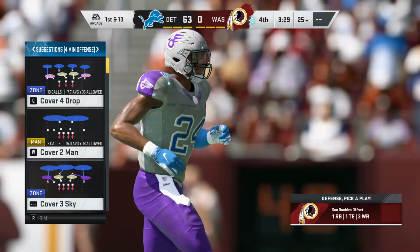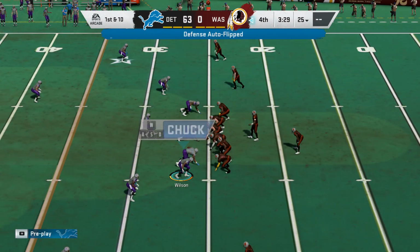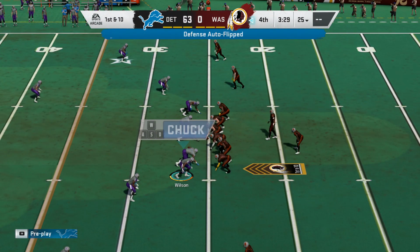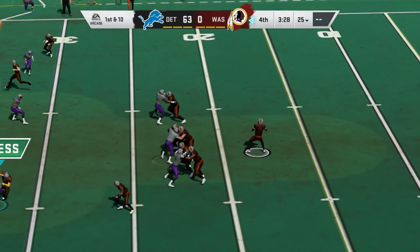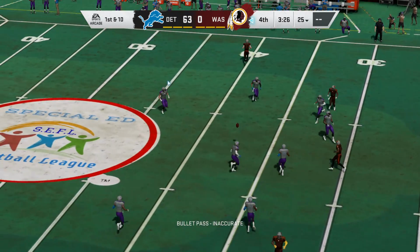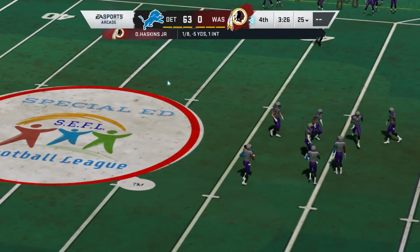And they will not get a chance to return this one as it goes through the end zone for a touchback. Haskins and the Redskins come up first and 10 at their own 25-yard line. Here's Haskins over the middle, and it's complete.